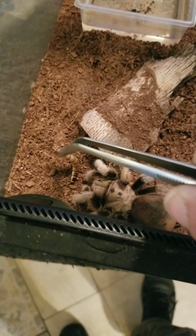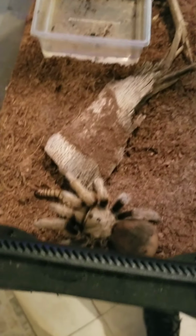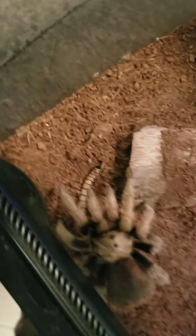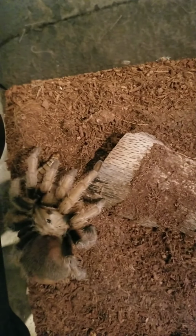And my favorite, she's just a gentle giant. This is my Arizona Desert Blonde. She's a little bit slow moving because she is in pre-molt, has been for a little while. And yeah, just a beautiful, beautiful tarantula. A lot of fun, very easy to handle. A good one for first time tarantula owners.